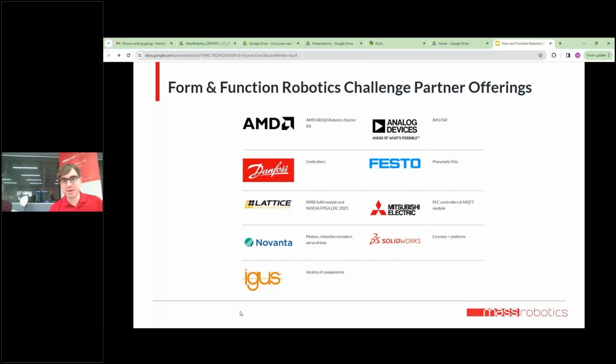So yeah, for example, Igus has a very large catalog of bushings and bearings and wire management devices. So I think it would be very fine to just say, hey, this is what I'm trying to do, and can you help me find a product as well? So definitely don't think this is a very rigid, constrained competition.